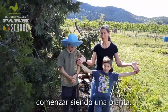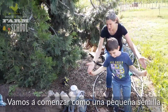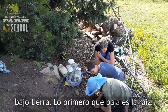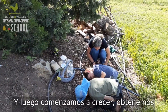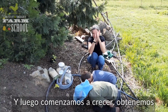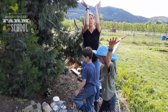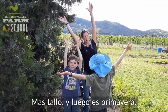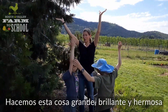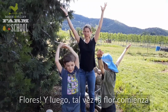So we're going to start by being a plant. Wes and Ellis are going to help me. We're going to start as a little seed. Under the ground, the first thing that comes down is the root. And then we start to grow. We're getting watered, sun, and we sprout 2 little leaves. And we grow more leaves, right? More stem. And then it's springtime. We make this big, bright, beautiful thing to attract pollinators. What is it? Flowers.